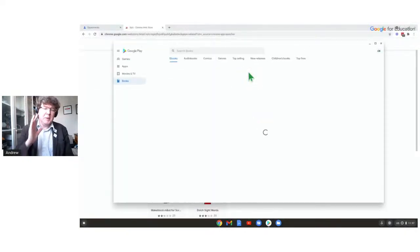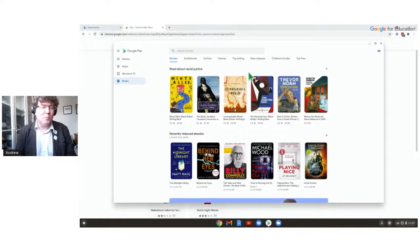Now, just a big disclaimer at this point. If you're on a school-managed Chromebook, you might not have the option to add either of these apps. It might be something that your admin team are doing. So if you're on a device that's controlled by your school, you possibly can't go to either of these areas to see apps. You probably have to go and ask somebody in IT, your network manager, to add an app on your device for you.